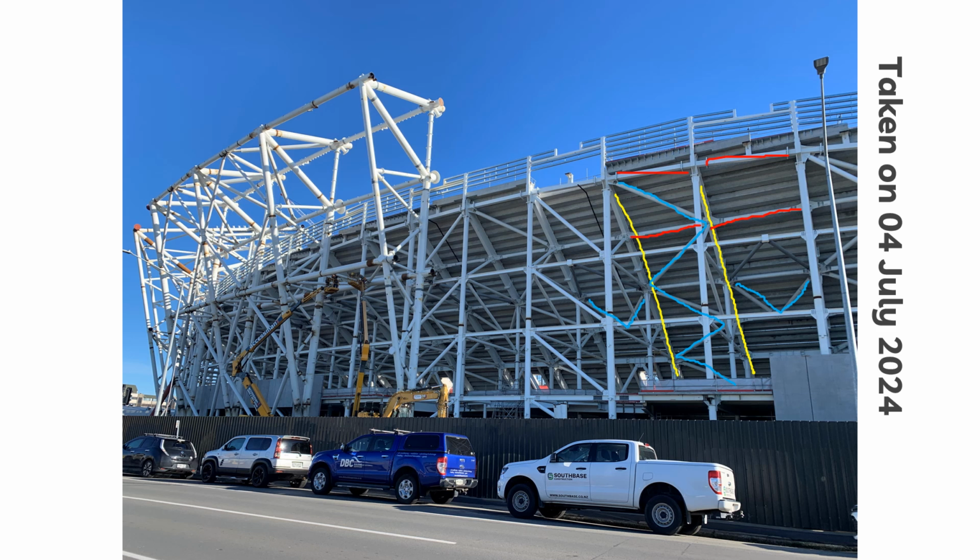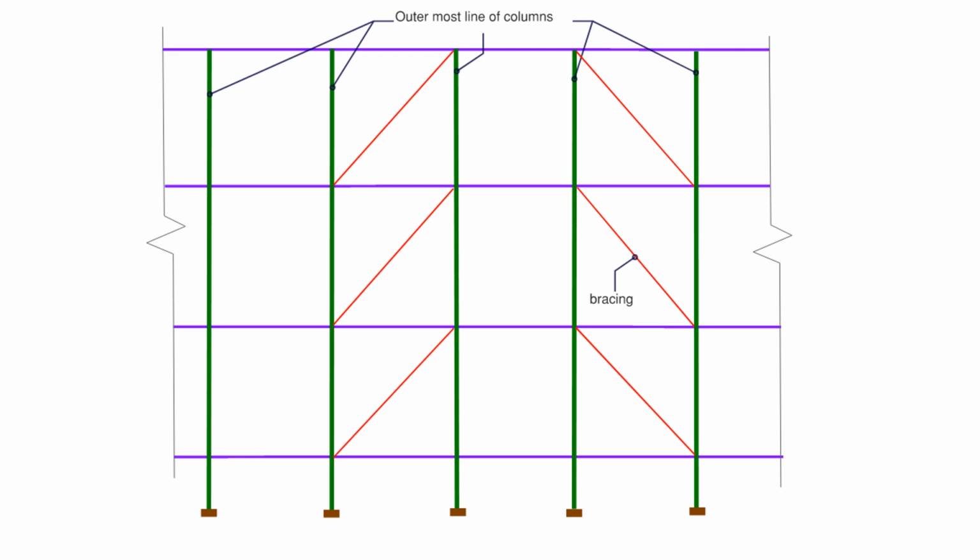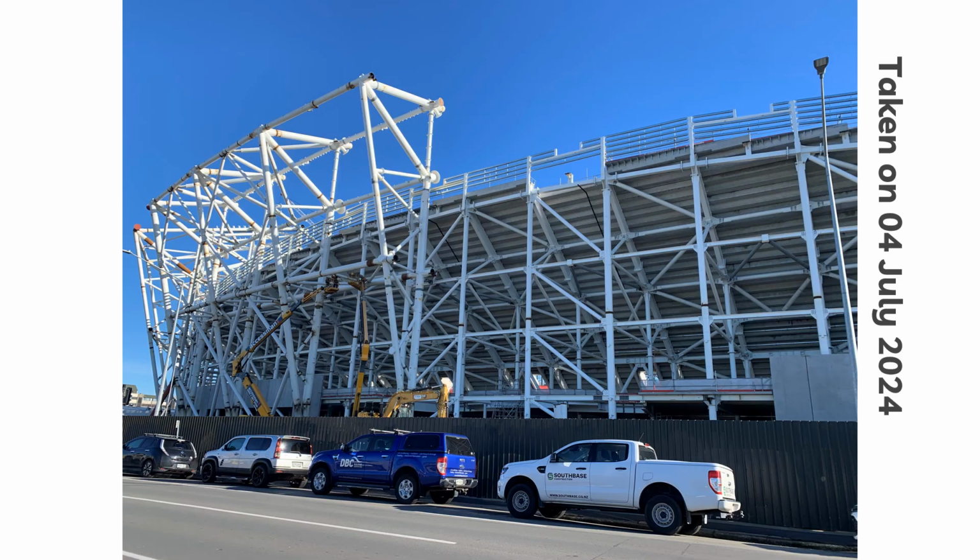Now let's look at how the outermost line of columns have been braced for lateral loads. For the outermost column, again it has the diagonal members as well as the horizontal members as shown over here. Now let's try to find those members over here in the actual diagram. So let's first look at the outermost line of columns. This is the outermost line of columns. Okay, and these outermost line of columns have been braced for out of plane actions through these members as well as these members over here. So they are quite stiff for the out of plane action as well.